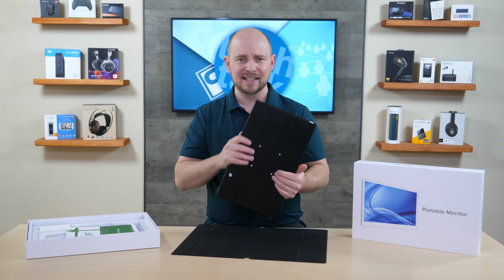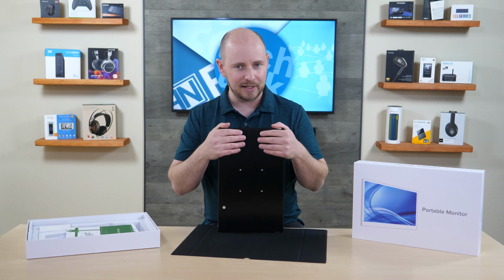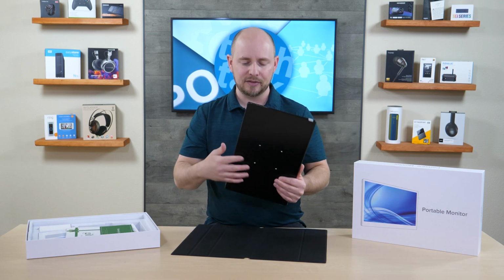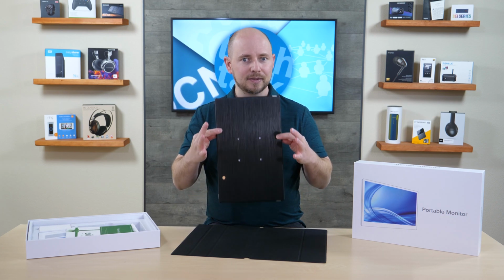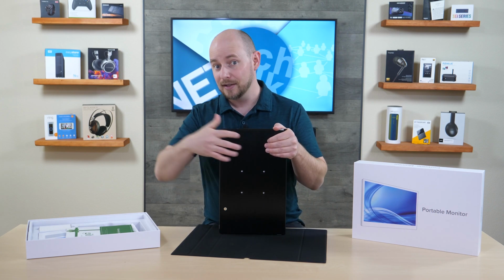And again, light. This thing is so incredibly light. Now the last one we had was their 1080p touchscreen, and that one had some weight to it. But yeah, I mean, you had the digitizer and everything going on in there. This thing though, being just a 4K monitor, is super light. So that's a big plus right there when you're packing things into a backpack to go mobile with.